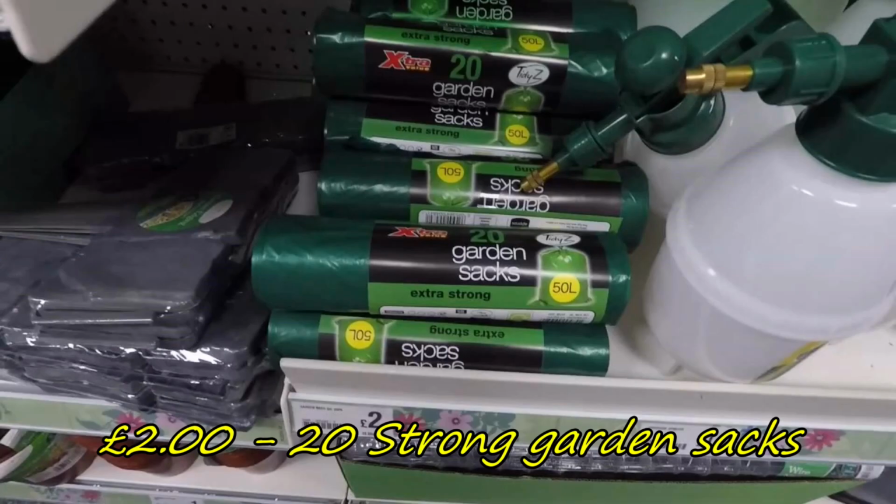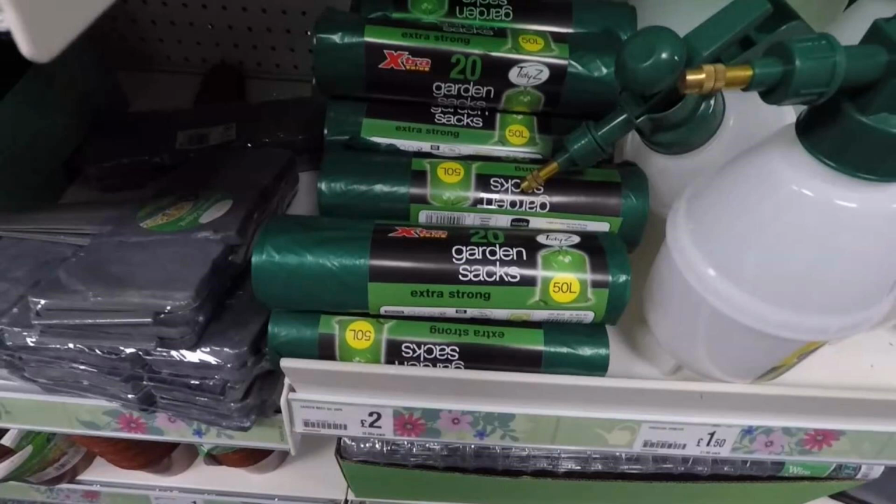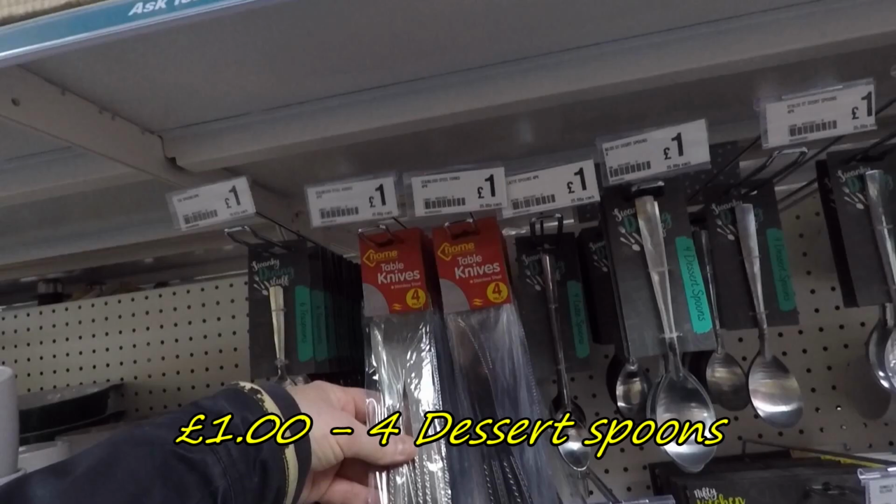Another difference to the countryside kit, if I'm in an urban environment, I'm going to take the 20 strong garden sacks. Now these will provide lots of useful storage and carrying opportunities and will prove to be absolutely invaluable when scavenging in an urban environment, and obviously you can use them to protect your gear from the elements as well, can't you?